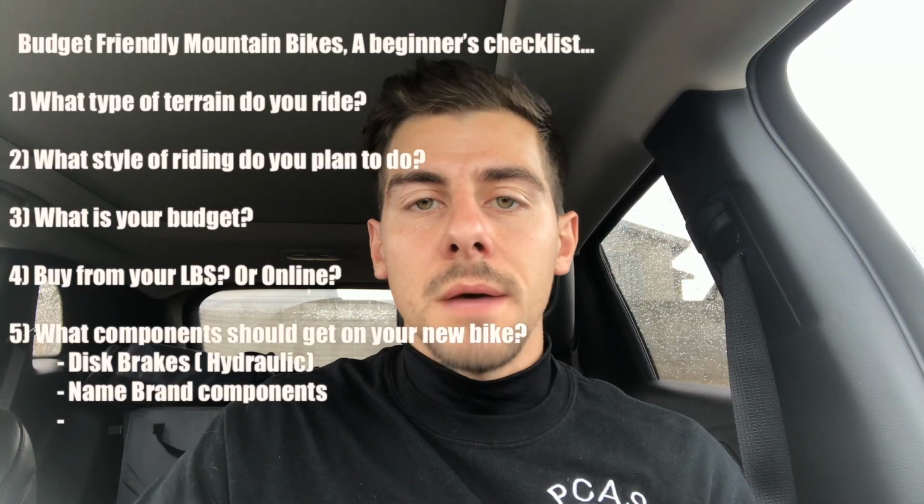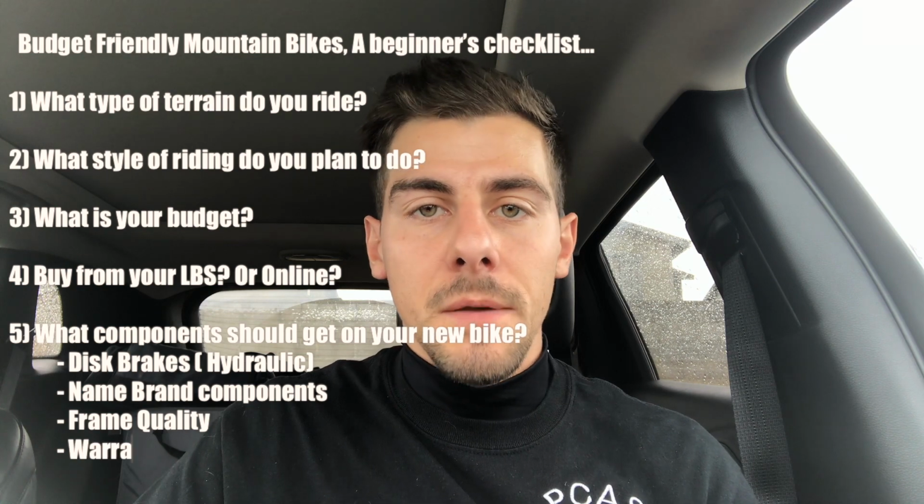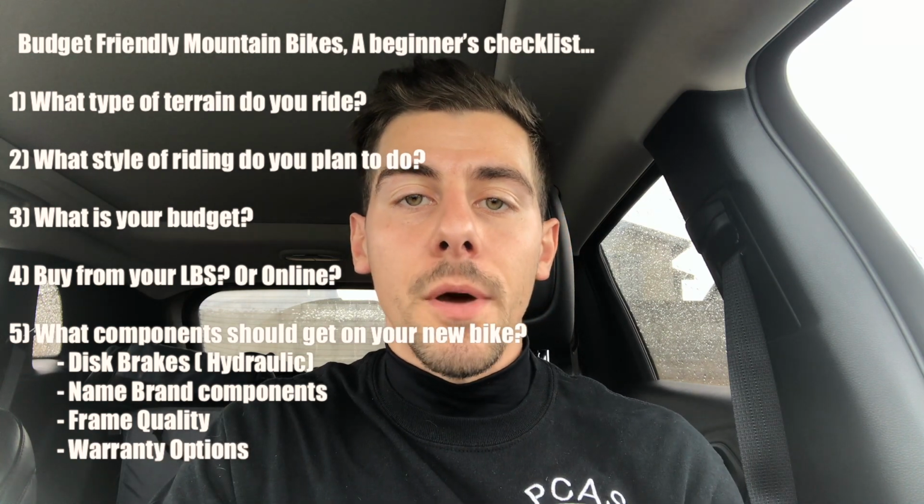Third thing I look for when it comes to components is frame build. I get on Google and I search things like, in my case, Vetus frame quality, Vetus frame break, Vetus bikes frame break, something like that, and you guys will be surprised at the results that you find. A good frame is the foundation of a good bike. And finally, number 4, the warranty. Okay, does your local bike shop offer a better warranty, or does the online factory bike brand offer a better warranty?